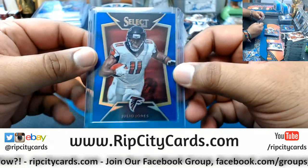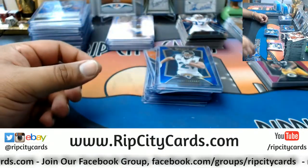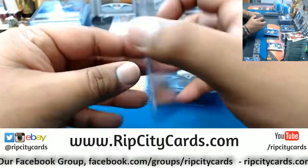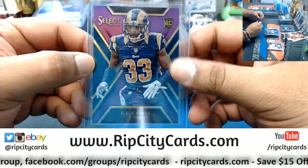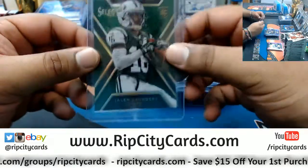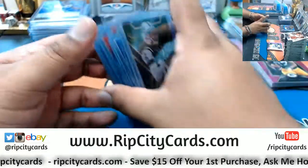All right. These blues are numbered to 50. We have Julio Jones, Falcons, Toby Gerhart, Jaguars. Numbered to 25, Zach Martin, Cowboys. All right, numbered to 25 as well, E.J. Gaines, Rams. And Jalen Saunders of the Jets, that's numbered 4 out of 5.